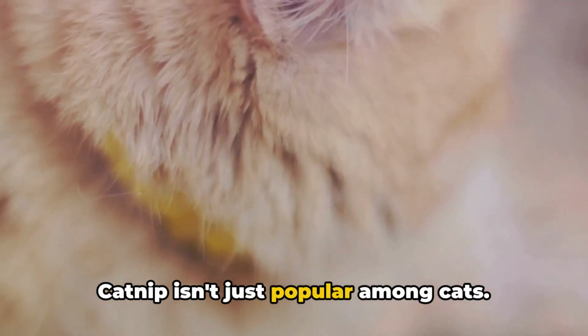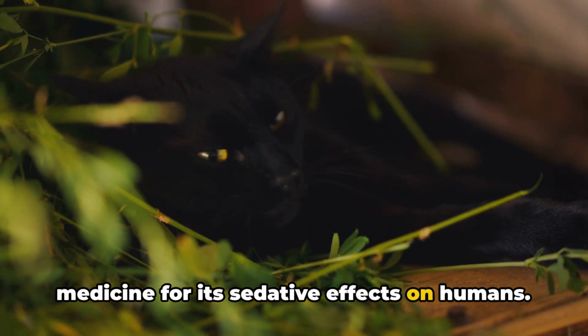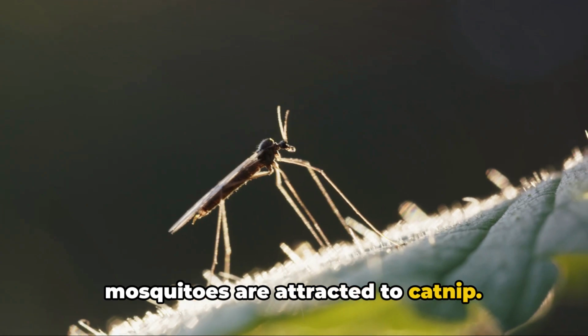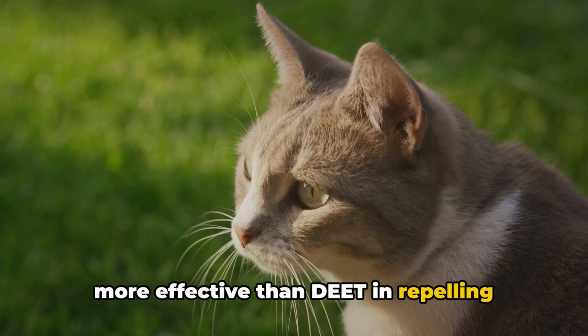Catnip isn't just popular among cats. It's also been used in traditional medicine for its sedative effects on humans. And did you know? Even insects like mosquitoes are attracted to catnip. Researchers have found that it can be more effective than DEET in repelling these pests.